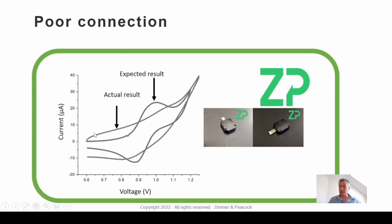Poor connection can also lead to distortion. So if somebody was expecting some beautiful cyclic voltammetry, we thought their connector was bad. We sent them a connector, this one off our web store, and suddenly they had beautiful results. This was what they expected, and this was what they got. And the only difference between the two is we were able to get back to perfection once we gave them a decent connector.